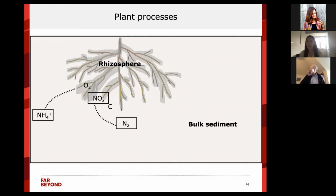So these are some of the processes that we think are occurring, and I want you to keep these things in mind as I go through the data from the systems that we've been working with.